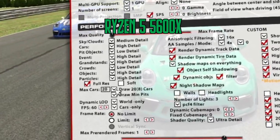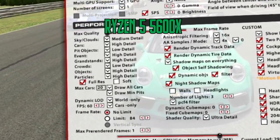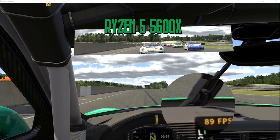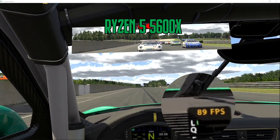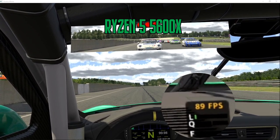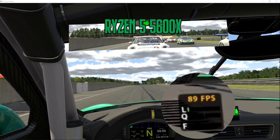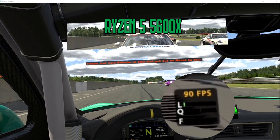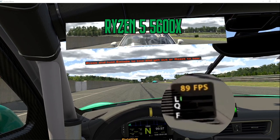So I actually only had draw 20 cars and 8 behind. So let's just see what happens if I draw all of them on. On the new CPU, we're at 90 with all the cars on the grid visible. And let's see what happens to the FPS. We're still at 90. So this is something that I could have never done with my 3700X, especially in VR. Really, really cool.